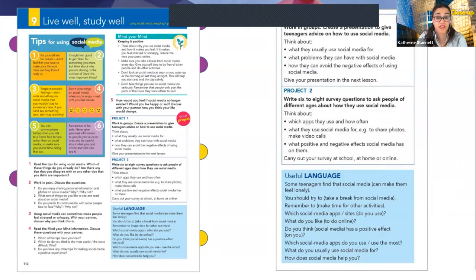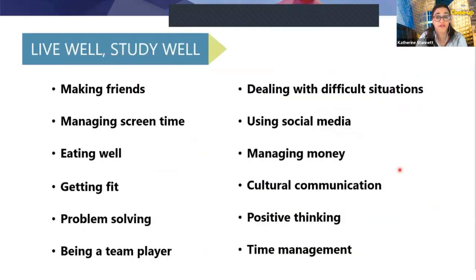And as I say, we have 6 of these per level and they cover all sorts of topics. I've just written a few of them here, but obviously 6 times 5 is 30. So we have 30 topics covered throughout the whole 5 levels. And some of them are things like making friends, managing screen time, eating well, getting fit, problem solving, being a team player, time management, positive thinking, cultural communication, managing money, using social media, dealing with difficult situations.